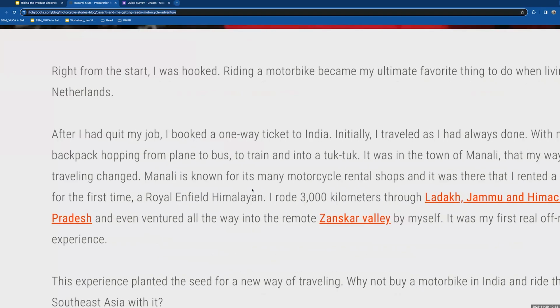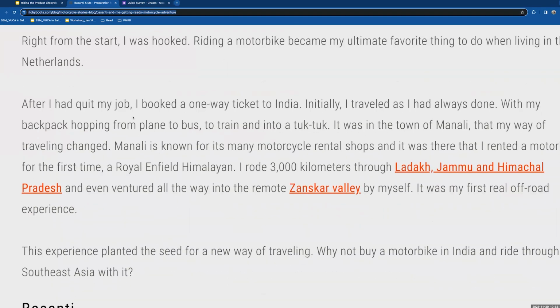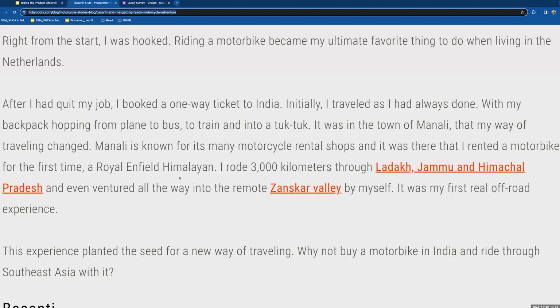So she says, after I had quit my job, I booked a one-way ticket to India. Initially, I traveled as I had always done, with my backpack, hopping from plane to bus to train, or in a tuk-tuk, which is basically an auto rickshaw. It was in the town of Manali that my way of traveling completely changed. Manali is known for its many motorcycle rental shops, and it was there that I rented a motorbike for the first time. And this was the Royal Enfield Himalayan.